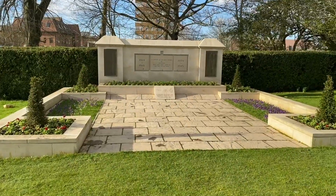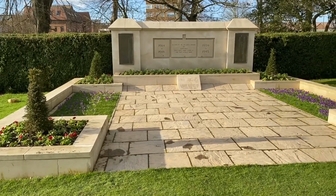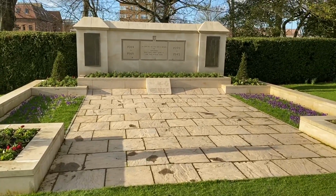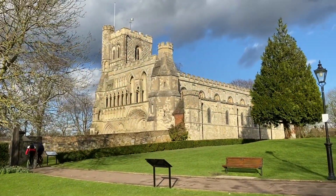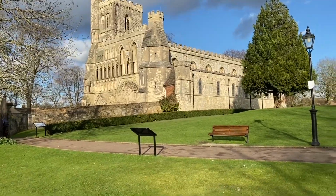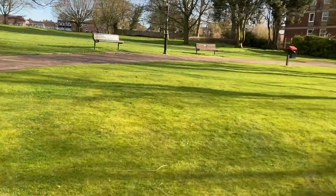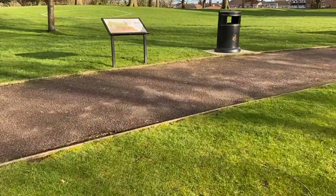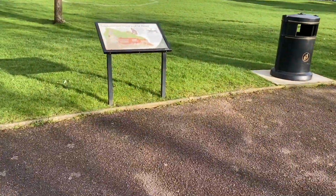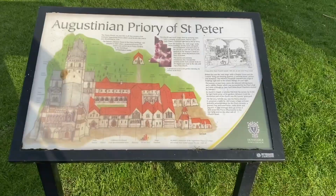Right, there's a memorial here to both the First and Second World War, and looks like it's been cleaned up, doesn't it, recently, as it's lasted like that for a while. And there's an elevation of the church from this side. Let's see if we can find the tea rooms. Don't know where they're likely to be. There's some more information about the church here, the priory, should I say, not church, priory. Augustinian Priory of St. Peter.